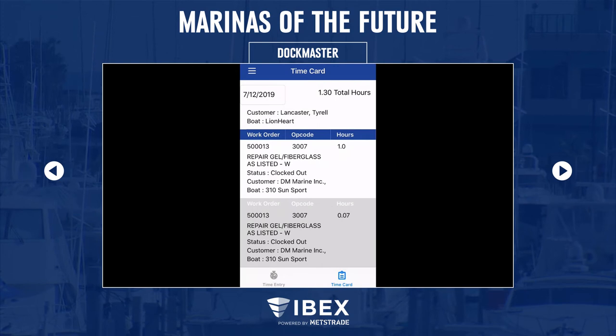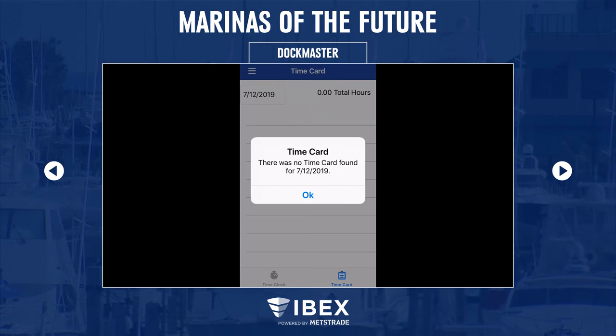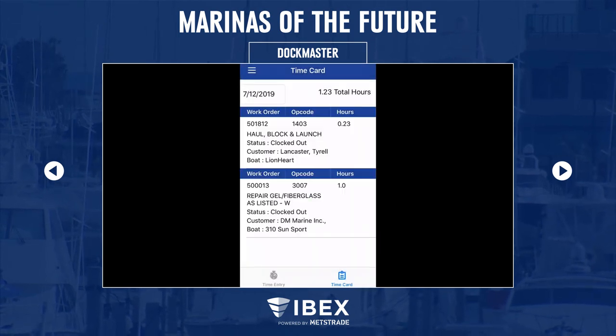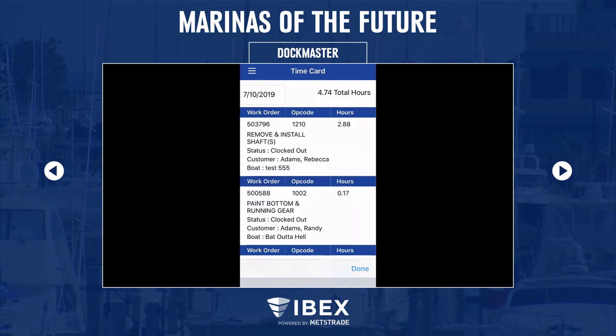If there are no time entries for the date selected, a message will display informing the user that no time card was found. Tap OK and either choose another date or go to the menu and select any other option. To view time entries with other dates, tap the date field at the top left. A date picker will display, allowing a selection of prior dates.